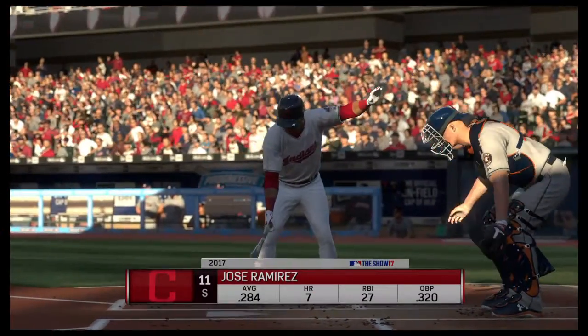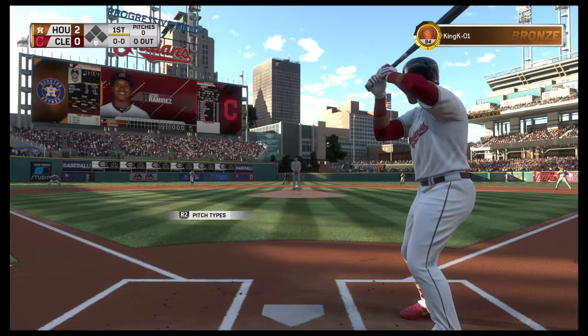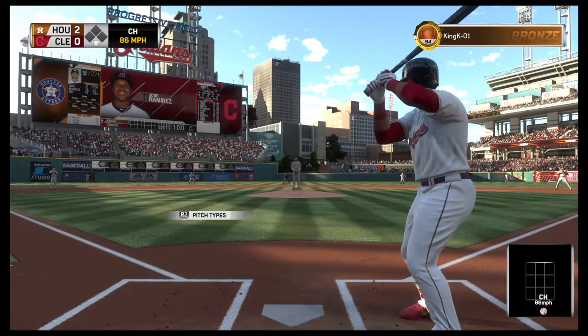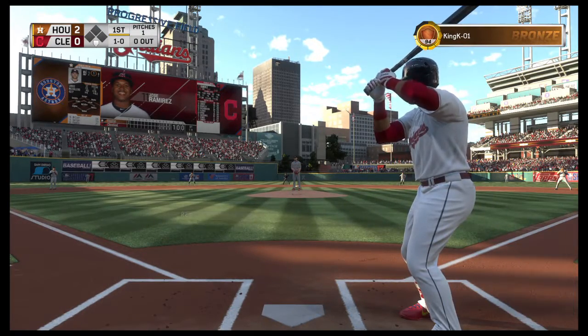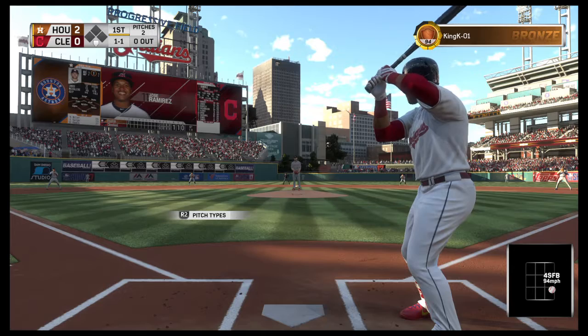Standing in, Jose Ramirez. He'll lead things off here in the bottom half of the first. Tribe, third baseman, Jose Ramirez. Good changeup there to start him, but it drops a little low for ball 1. And Harold, these Astros entering play here tonight, they come in looking to turn things around as they've dropped 2 straight.